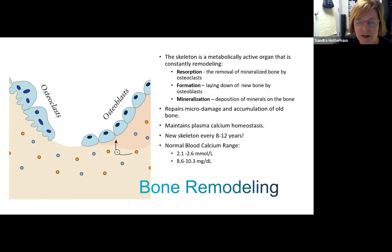So that's really important. This helps repair micro damage, removing old bone and replacing it with new bone. It helps maintain that plasma calcium homeostasis, so we have to keep that at a certain level. Metabolically active bones are always taking in or removing calcium based on what our bloodstream needs. Again, I mentioned we have a new skeleton every 8 to 12 years.